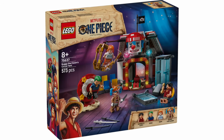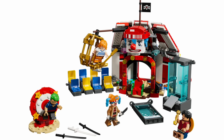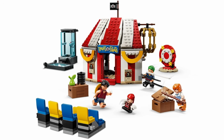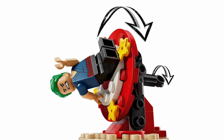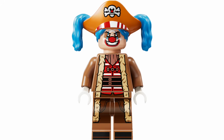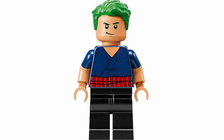Next, we've got Buggy the Clown Circus tent with 573 pieces retailing for $55. From the inside, we can see the seating and hanging cage, but turning it around, there's even a partial exterior, plus a spinning table and water tank for our heroes to escape from. This set comes with 4 minifigures, including the epic Buggy the Clown, which you also get a small version of, plus Luffy with his hat on his back, and Zoro and Nami.